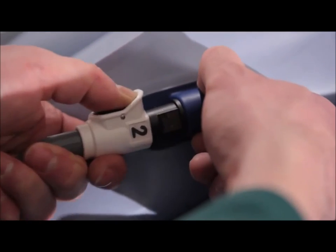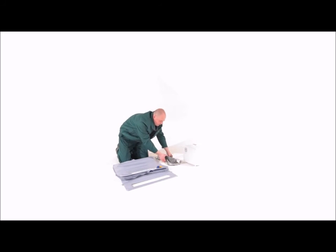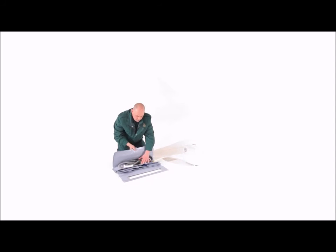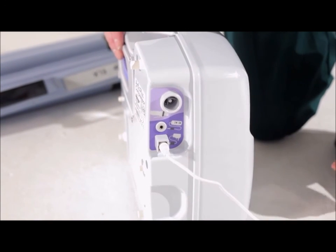Disconnect the air lines as shown. Any remaining air may be dispelled through applying pressure. The Elk can then be packed away, ready for next use. The airflow should always be put back on charge as soon as possible.